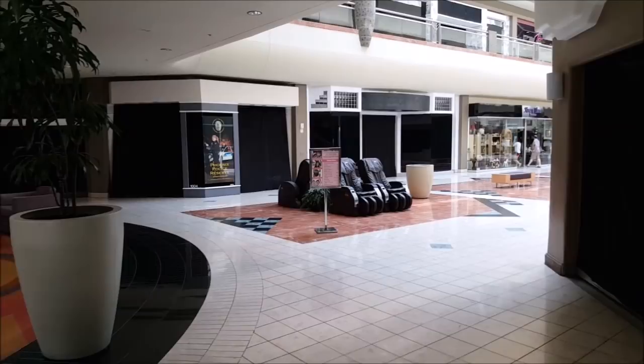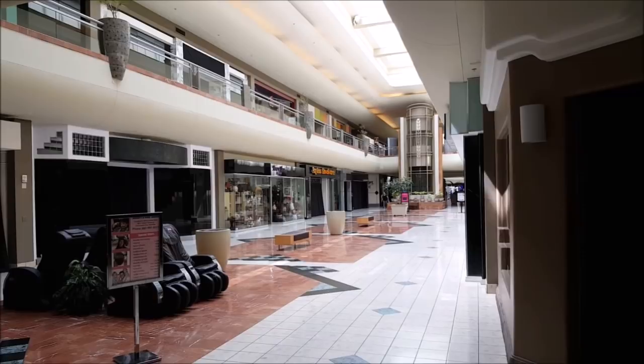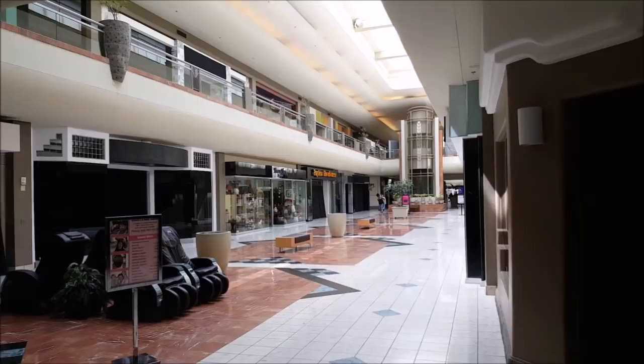And as we walk around the corner here, we can see off to the left, off in the distance, that closed Payless Shoe Source. That was actually in that video from 1988. I pointed it out there. That's the same store. And unfortunately, it's closed now. And there it is again on the right.